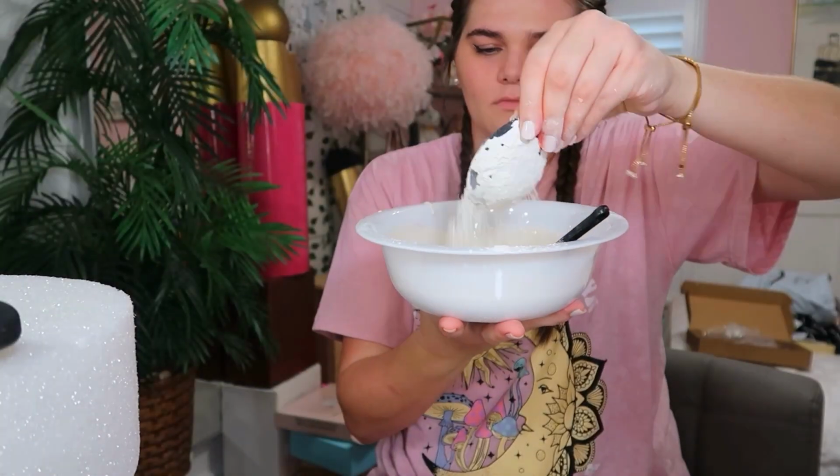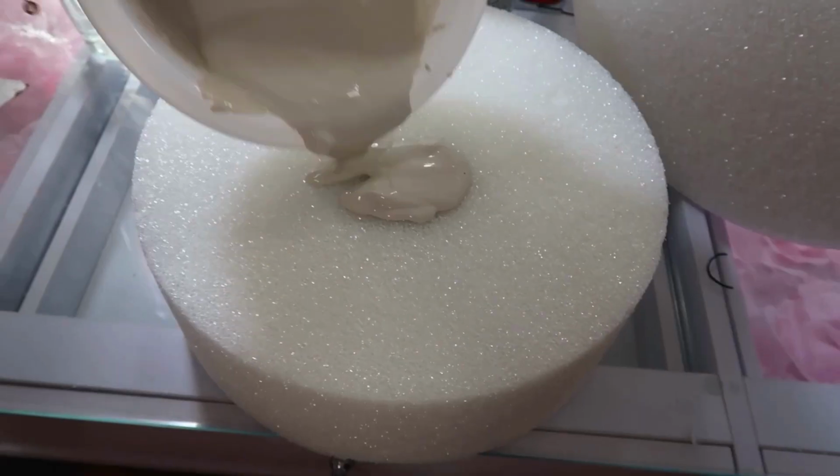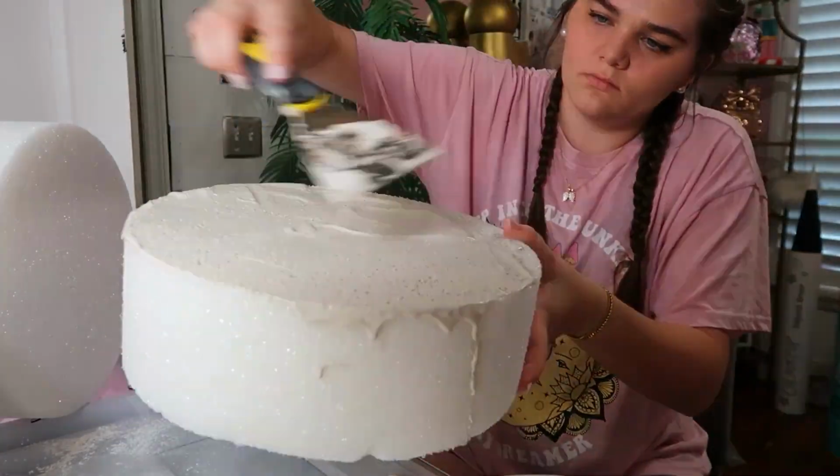I don't really know why, but I had so much fun mixing this. This was so satisfying to me. Okay, so this is the texture that you want it to be. It kind of looks like pudding in a way. Now, you want it to be a little bit watery, and you also want to work in very small quantities at a time.